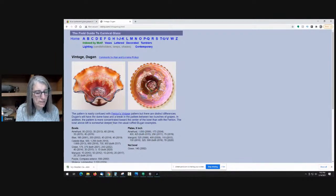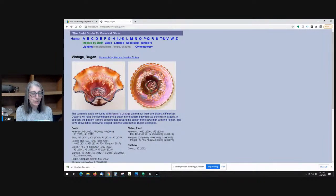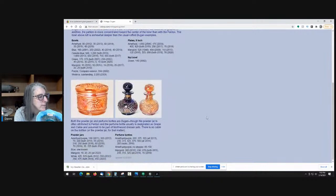Yes, there is a break. There is a break in the pattern, but I am going to go look at this other pattern. Oh, no, I think it's the other one. Nope. Okay, because mine doesn't have anything in the center part. And if I go back, oh, that has it in the center too. Now I'm confused. I don't know. Which one do you think it would be? Sure does look like this one, but it doesn't have this in the middle.